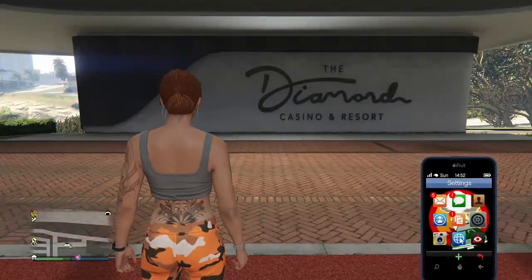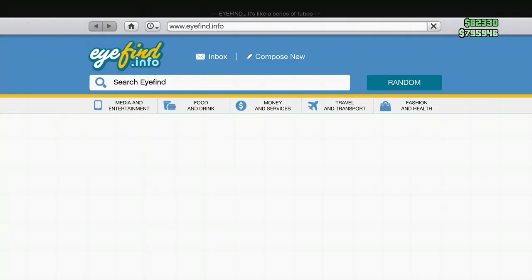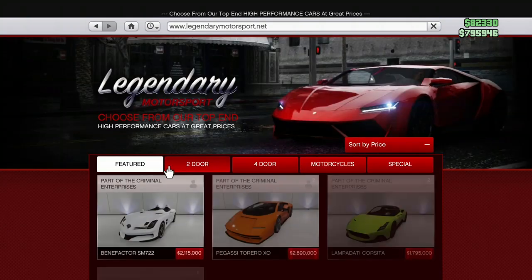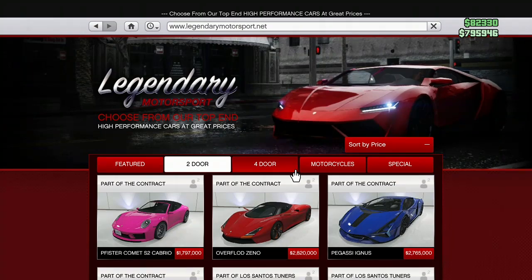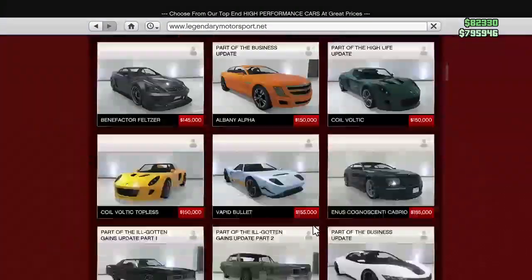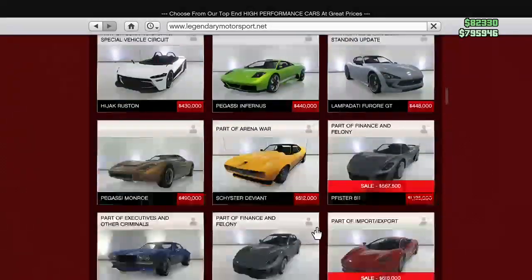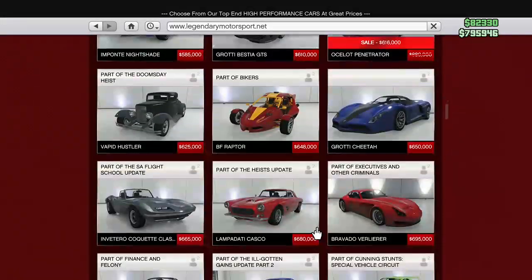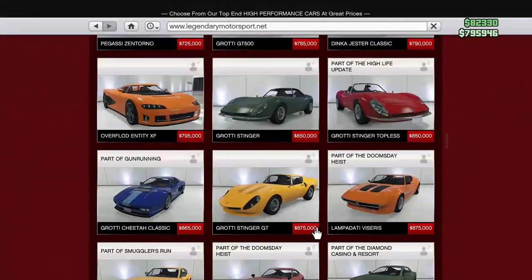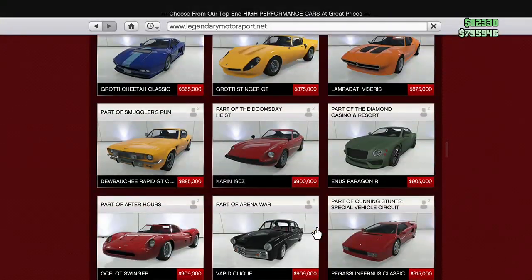All right, and then the car at the car meet is, hold on, let me pull up my phone. I think it's on Legendary and two doors. And let's go by price, make it a lot easier. And it is... Nah, you won. Let's go.